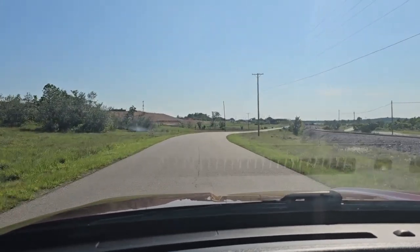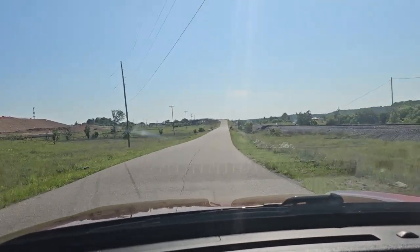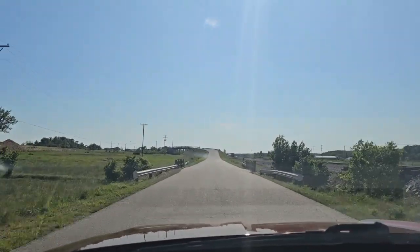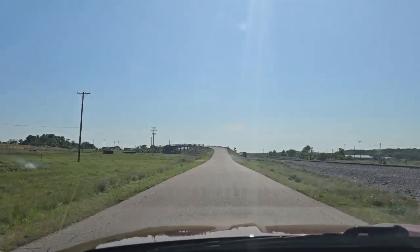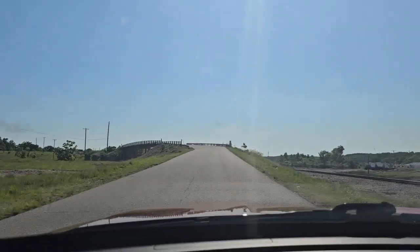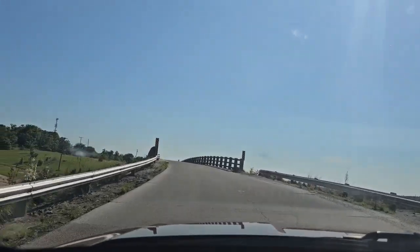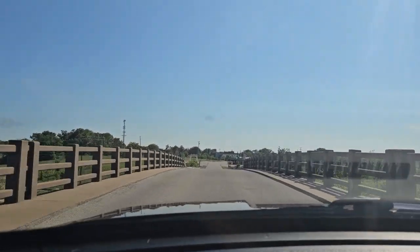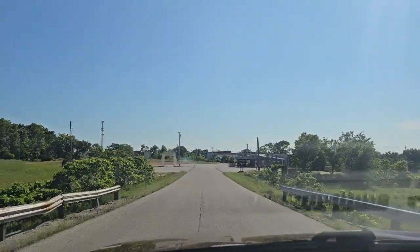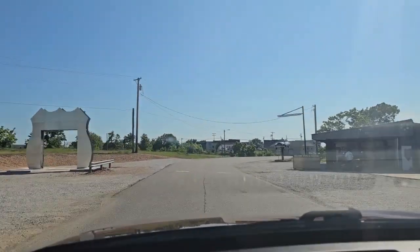All right, guys, we are just now entering Kansas. And as you can see, we are on a really old stretch of US 66, Route 66. You can tell this road is old. This is probably one of the older sections of Route 66. You can tell by the bridge work. This is all really old stuff. So this is pretty cool that we're driving down some of the really old sections of US 66. We are getting ready to hit our next stop. We'll join you back when we get there.